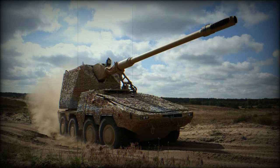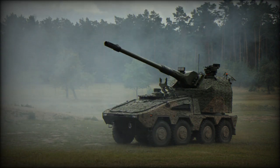This artillery system is highly automated. It has fully automatic loading system, which loads both projectiles and charges. So the artillery module is completely unmanned. This artillery system is armed with a 155mm L-52 howitzer. Gun components are from the PzH-2000 howitzer.